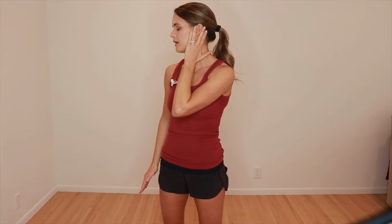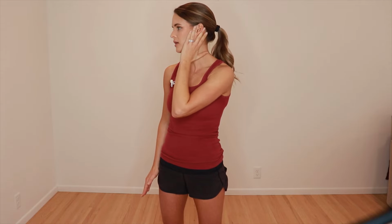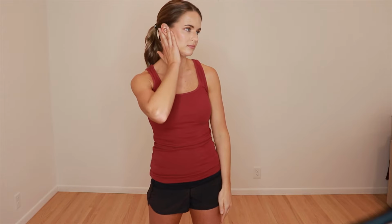And then what we're going to do is work on the sides of the neck. What I like to do is use my hands, open them up so fingers are on each side, and then put my hand below the ear, with my fingers on either side of the ear. And then we're going to do circles there. You can do 8 to 10. And then same thing on the other side.